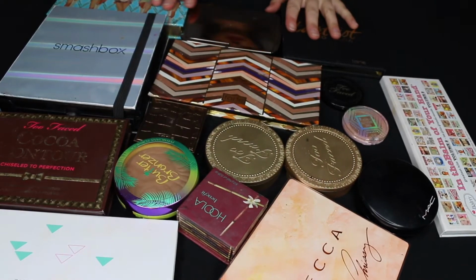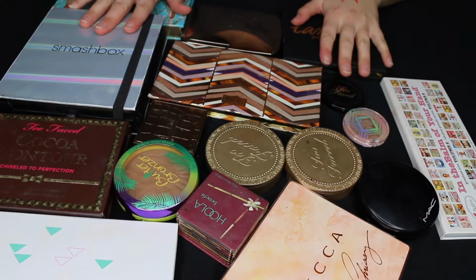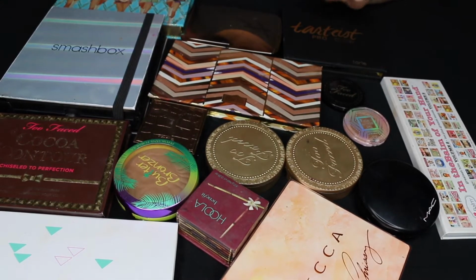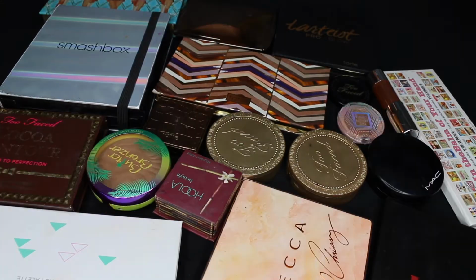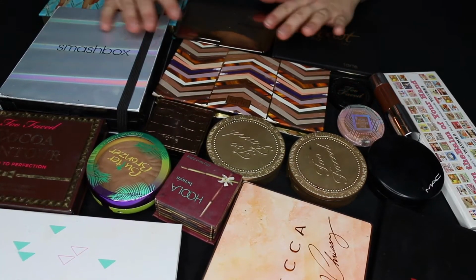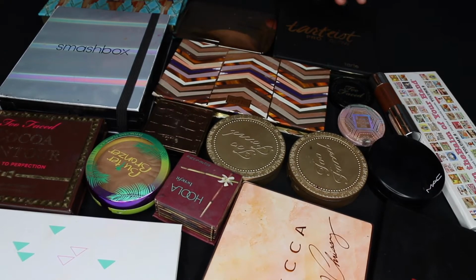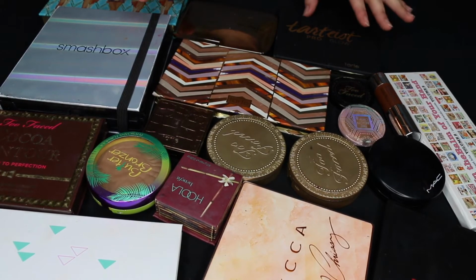Hey friends, so here are all the bronzer products that I have in my collection, except for one. Let me go get it. Okay, so here are officially all of my products in my collection that have a bronzer somewhere in them. A lot of these are face palettes, a lot of these are single bronzers.